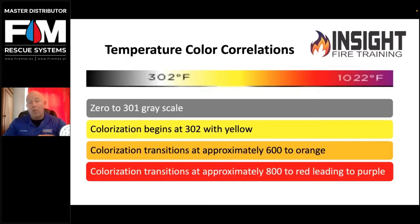The average thermal imaging camera uses around 255 contrasting shades of gray, and the average female can see 30 shades of gray, and the average male can see 10. So when you're under stress working in a fire, you can only see 4. So colorization of thermal threat is important, because we don't have time to analyze these images and sit there and stare at them on a screen. We're looking quickly and moving quickly.